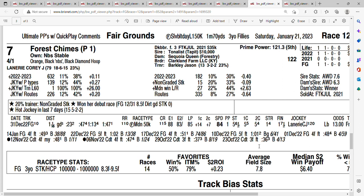Now, Chop Chop is clearly the class of the field. It's clearly the horse to beat and will be the overwhelming favorite in this race. The horse I'm going to pick to win, I'm picking the 7 horse, Forest Chimes at 4-1. Now, my multi-race wagers, I'll still use Chop Chop. I'm going to take Forest Chimes to win over Chop Chop, Hey, You Never Know, and the Alley's Look.